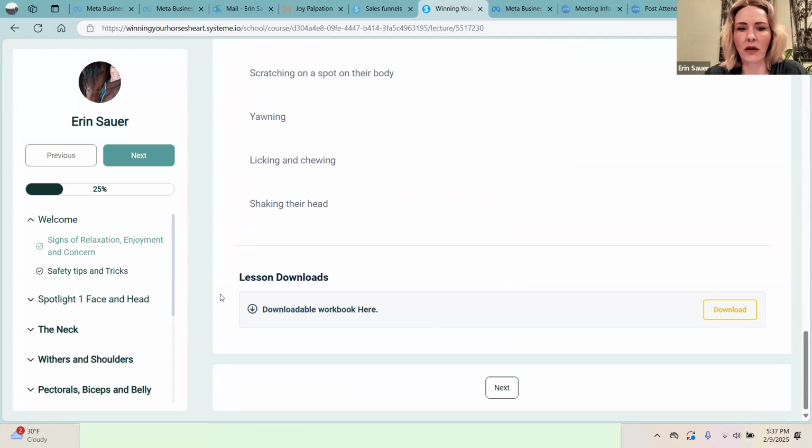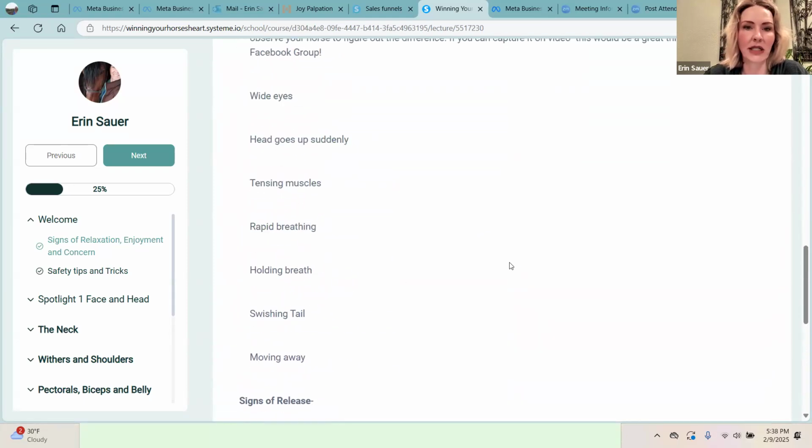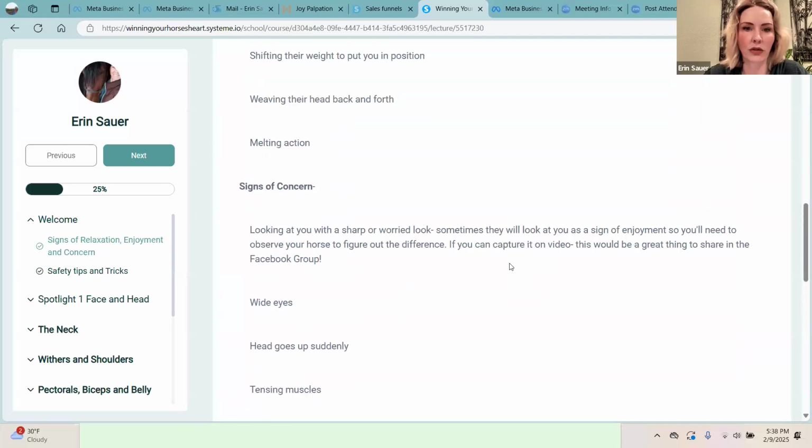Okay. This workbook is about 42 pages, I believe, something like that. It's pretty long. So you're going to have stuff that you can document on there. You're going to have outlines of horses. You're going to have all this information. Okay. All the write-ups. And then you're going to have stuff that you can laminate and take out into the barn if you want to.